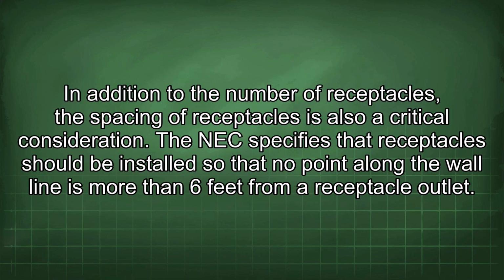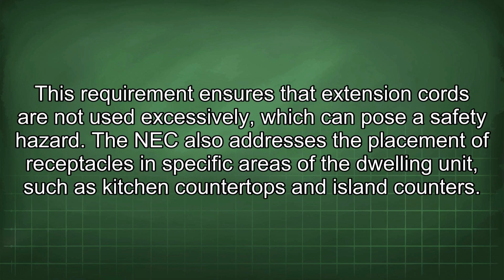In addition to the number of receptacles, the spacing of receptacles is also a critical consideration. The NEC specifies that receptacles should be installed so that no point along the wall line is more than 6 feet from a receptacle outlet. This requirement ensures that extension cords are not used excessively, which can pose a safety hazard.